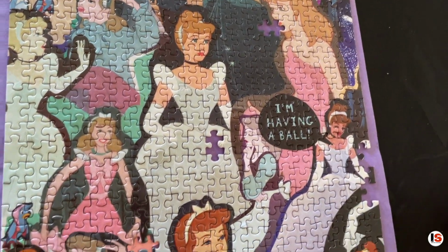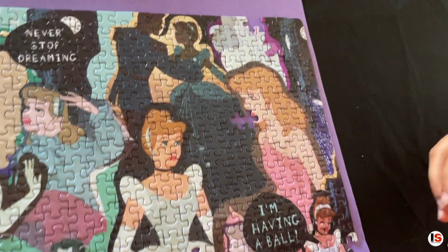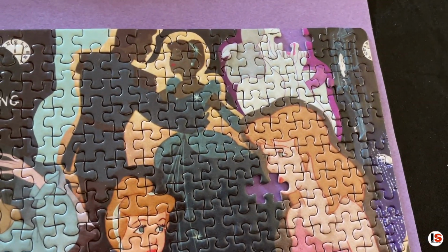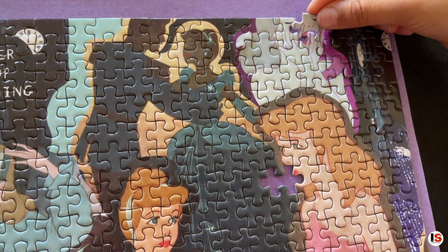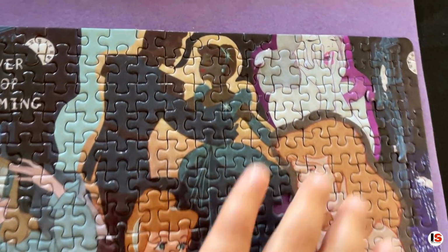So, now there's a few more pieces in my place, and I finally found the ghost of the eye, and the ghost is right here. So I'll attach the ghost here. It's finished, my ghost!